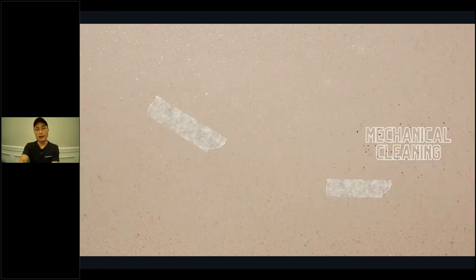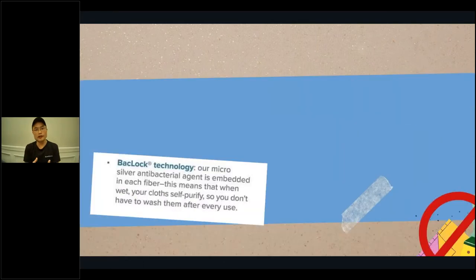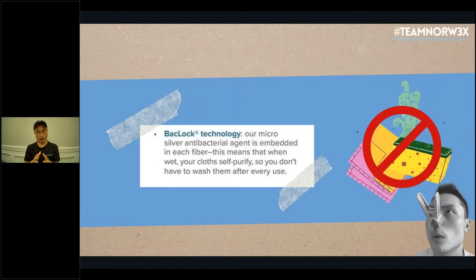So without further ado, let's start talking about the technology. So we have a trademark technology which is called Backblock, right? It's basically a micro silver antibacterial agent that is embedded into our microfibers. Most of our products have this Backblock, which in essence keeps the cloth fresh for much longer, right? I've got cloths that I've been using for almost a year, and I'm still using the same kitchen cloths, and there's no funny smell, there's no funky smell.